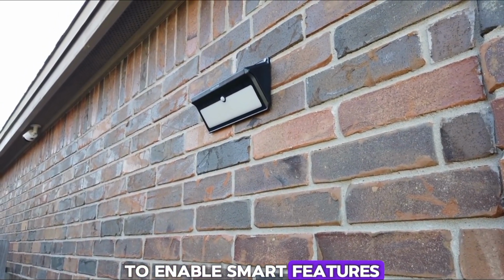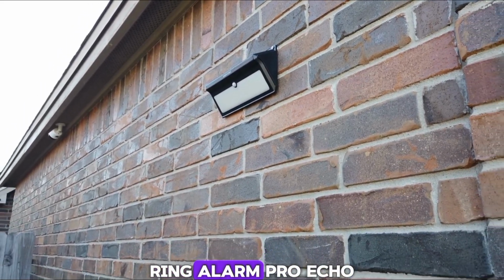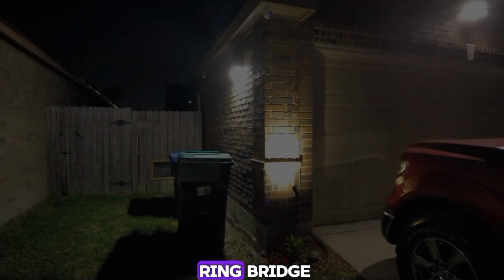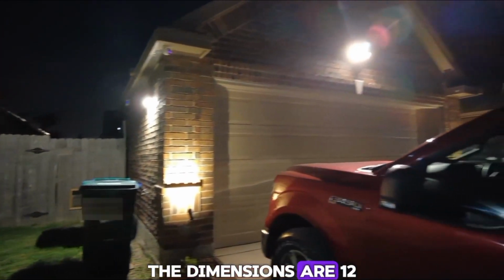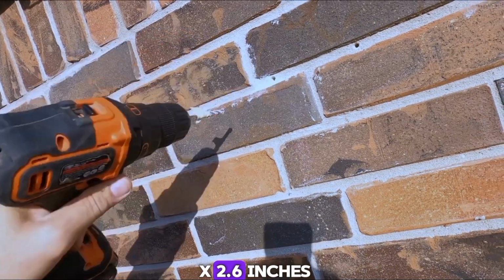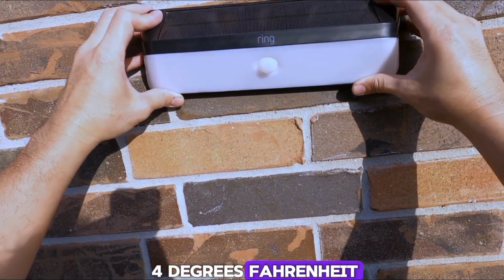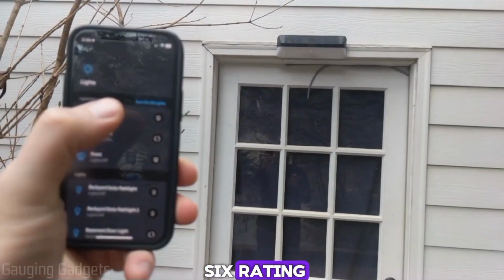To enable smart features like mobile notifications and customizable settings, you'll need a Ring Bridge, Ring Alarm Pro, Echo or Echo Show 10. You can connect this wall light solar to Echo, Echo Show 10, or Ring Bridge for customizable smart controls in the Ring app. The dimensions are 12 inches x 4 inches x 2.6 inches, making it a compact yet powerful lighting solution. It operates from minus 4 degrees Fahrenheit to 122 degrees Fahrenheit and is weather resistant with an IP66 rating.